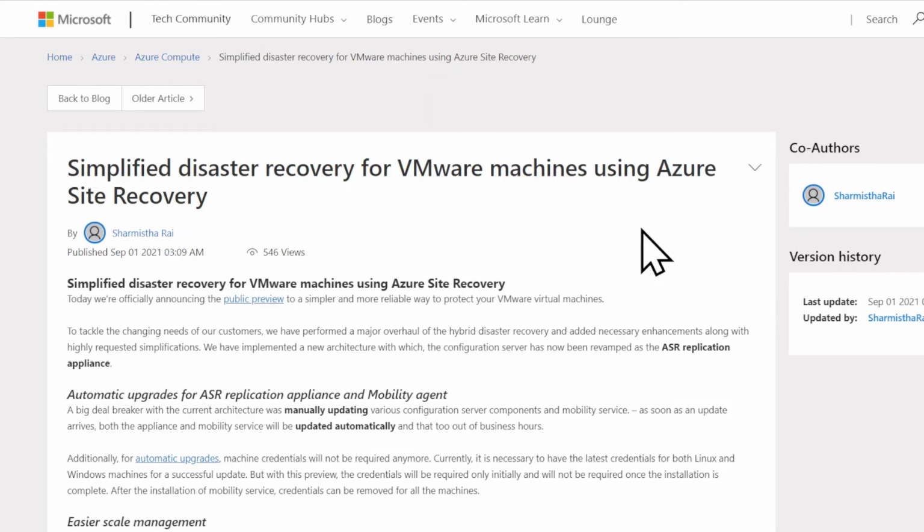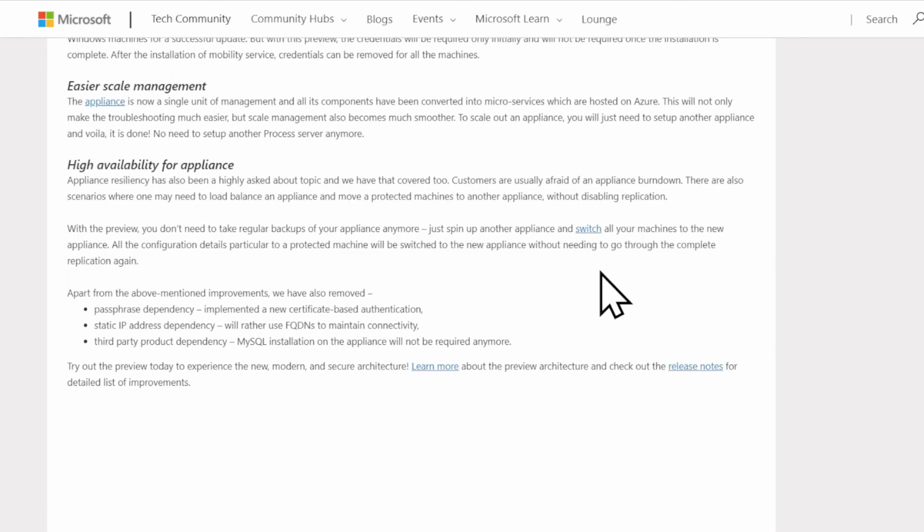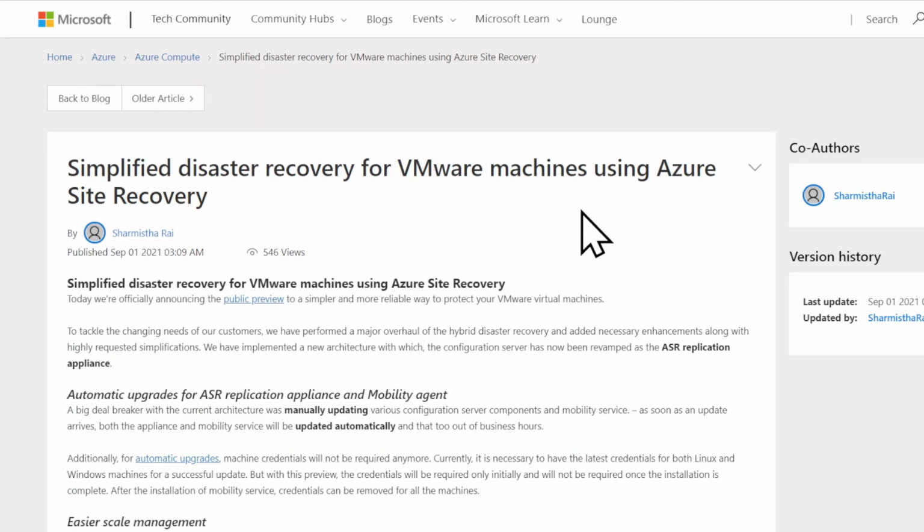Next update is regarding disaster recovery services in Azure called ASR, and VMware virtual machines in Azure using the Azure Site Recovery service. So in the past, a lot of the updating had to be done manually between the virtual machines, the appliance that handled the replication, and some of the server-side components. And that was fairly cumbersome. However, with this new update, whenever updates have to occur within the appliance or the mobility agent, that will all now be done automatically for you. And it's just an easy way to streamline the operations if you're using ASR with VMware virtual machines.